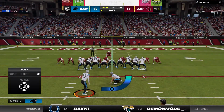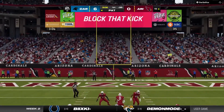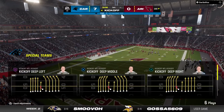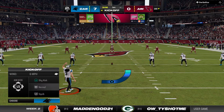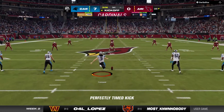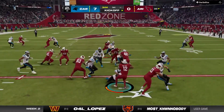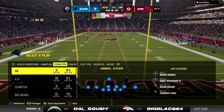And for the extra point, Cameron Dicker. And this will be good to give the Panthers a 7-0 lead. The score, Panthers 7, Cardinals nothing. The Carolina kick team is out there ready to go, and they kick this one away. Well, from deep in the end zone, he's going to bring this out, and only able to get this to the 19, so probably should have opted for the touchback.